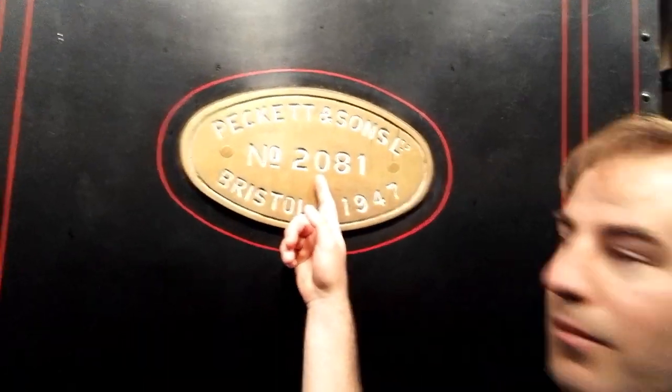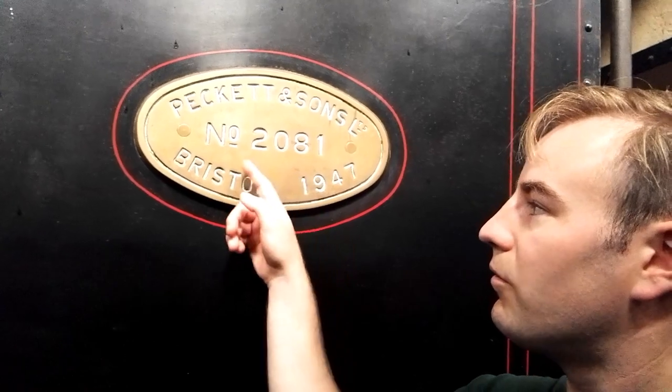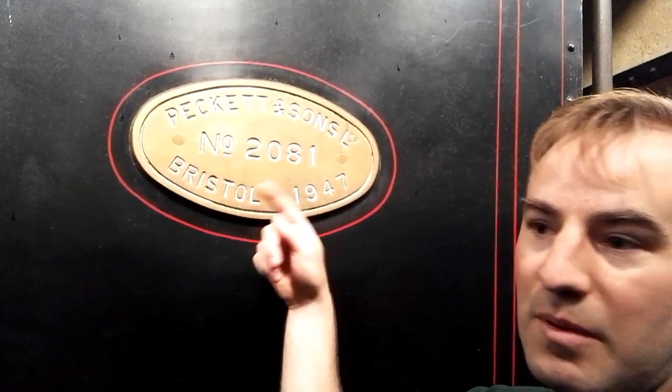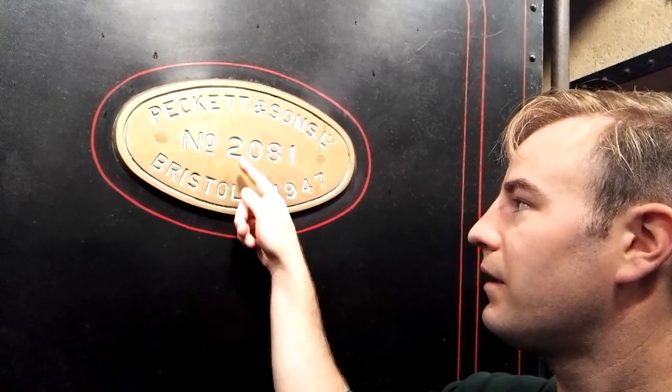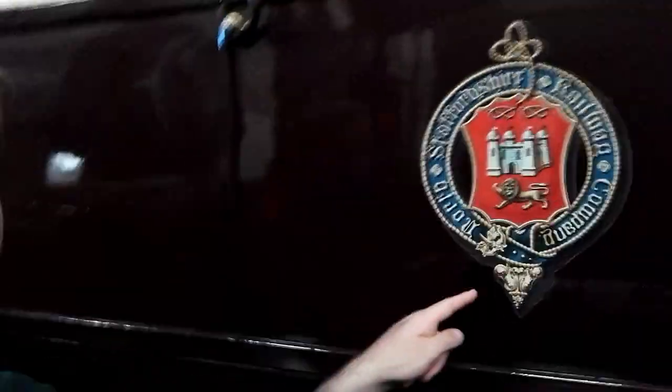Another Peckett. For those of you who don't know, that's a works number. That's the number, the year the loco was built. So when they would have been building the locos in the works, then the next one would have been 2082. And behind me here, these are the North Staffordshire Railway, or the Knotty, as it was known, because of the knot, the North Staffordshire Railway Company. These are their heritage carriages, which I'd love to have a go in one day.